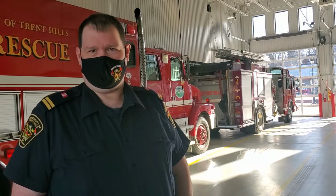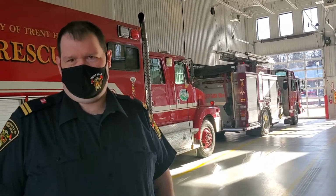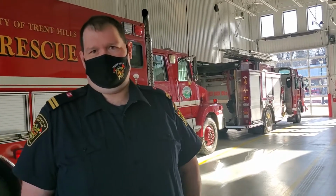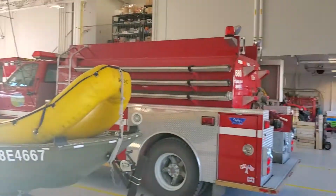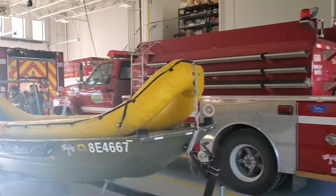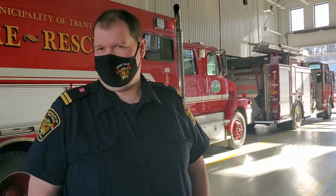But the kids out in Zoom here need to know that if the firefighters show up, they're there to make things better. They're there to help out, and they need to know that all of this equipment and all of the people that work here are here to keep us safe in Trent Hills. Correct. Well, so don't ever be scared of a firefighter. They're there to help. They may look funny, they may sound like Darth Vader, but they're there definitely to help you out.